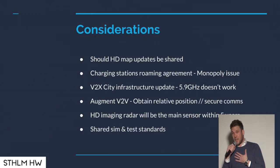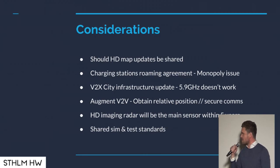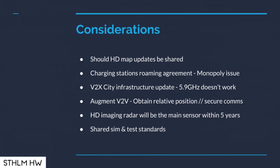I'm a big fan of radars. Comcom is working on the next generation imaging radars. I believe that the radar will be the primary sensor of a self-driving vehicle within the next 5 to 10 years, simply because it's a lot cheaper than LiDARs and it works in any weather.